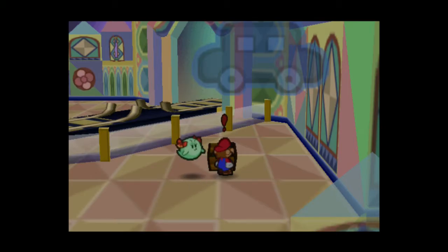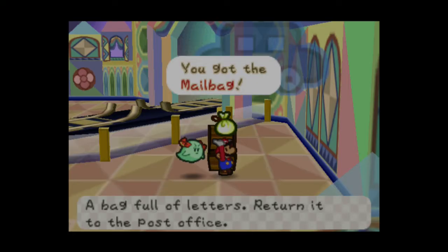Go down to the right up here, and you got yourself a mailbag! A bag full of letters. Return it to the post office.